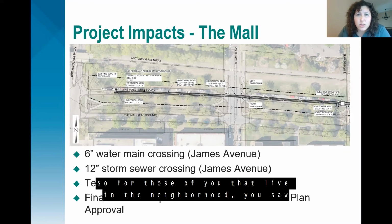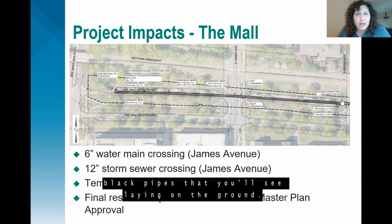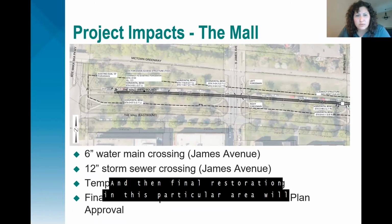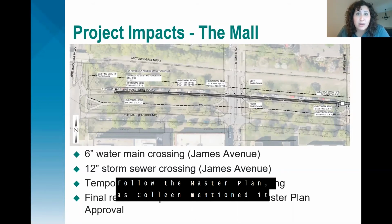For those of you that live in the neighborhood, you saw this with the project that Chad mentioned earlier, the large black pipes that you'll see laying on the ground. Just like with the previous project, the pipe will be buried at any of the roadway or sidewalk crossings so that access will still be available for residents. And then final restoration in this particular area will follow the master plan as Colleen mentioned earlier.